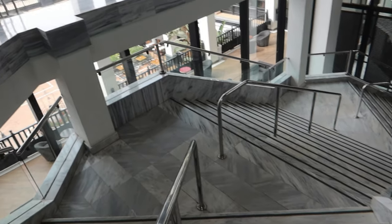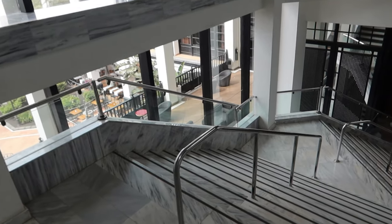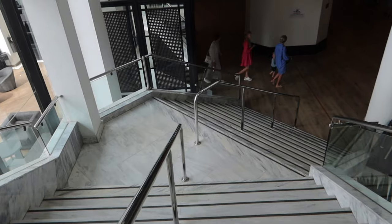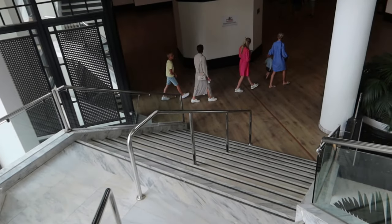If you have mobility issues, there are a lot of steps here, and there's only 2 individual elevators or lifts in the front here, which seem to take forever to get here.